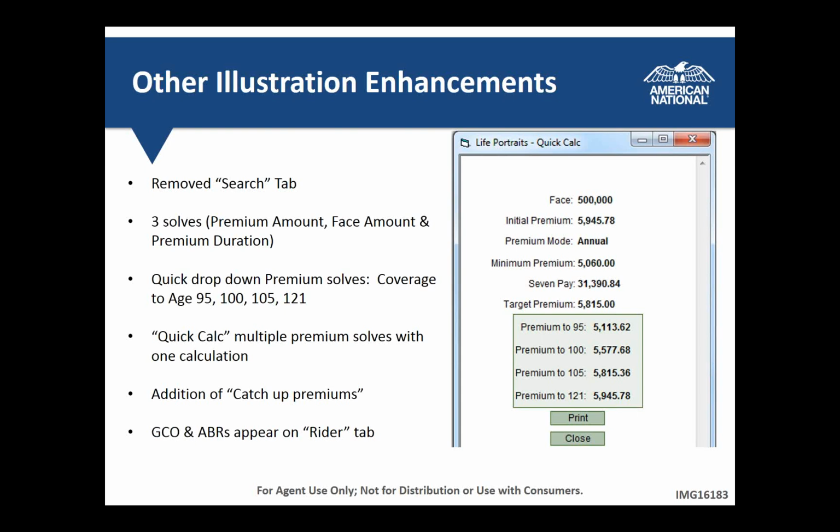And this is on our Live Portrait software, and I believe Expert Office has this as well. Live Portraits, we kind of moved away from that. It hasn't been removed from this slideshow presentation yet, but Expert Office is our main quoting software that we are using now.